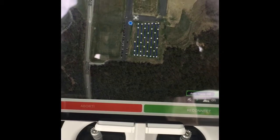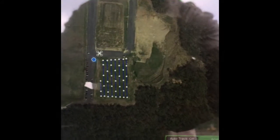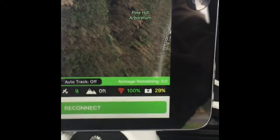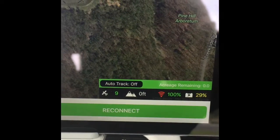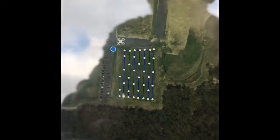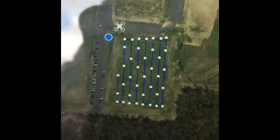Well, I didn't draw a perfect rectangle, a little bit of a polygon going on there, but you can see that we acquired a certain number of images. We had about 29% battery power left. The Sentera AgVault software worked pretty nicely for the field. Tracked it nicely, ran at 200 feet. The auto track showing where I was. Number of features captured is shown there, and I should have something pretty good to work with.